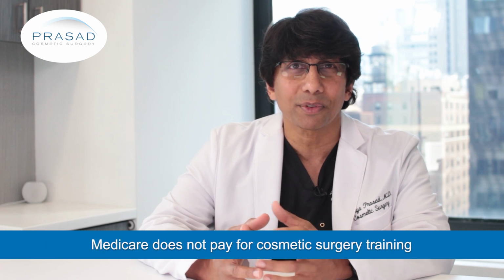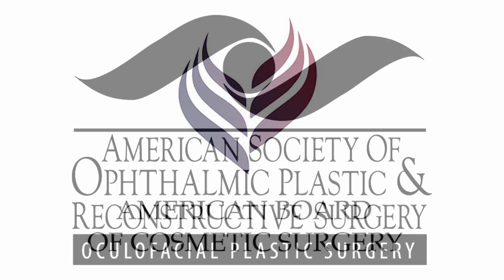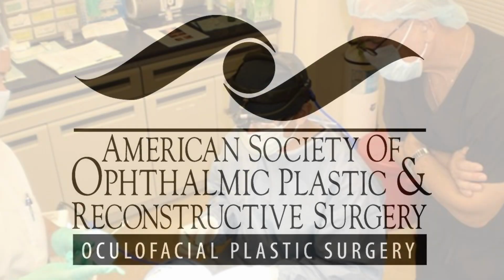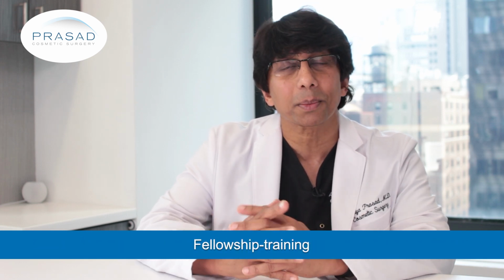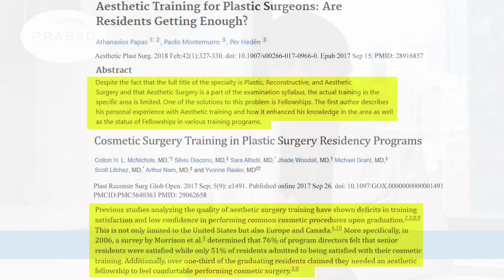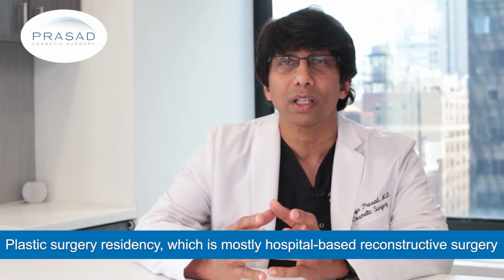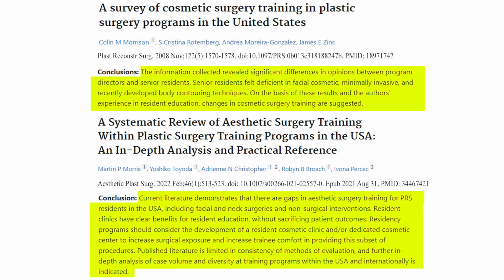Residency training in the United States is hospital-based and paid for by Medicare. Medicare does not pay for cosmetic surgery training. Formal training in cosmetic surgery, such as facial cosmetic surgery, oculofacial plastic surgery, and general cosmetic surgery, takes place after completing a residency, and this training is referred to as a fellowship. It's been well documented in official specialty peer-reviewed journals that a plastic surgery residency, which is mostly hospital-based reconstructive surgery, does not provide adequate training in cosmetic surgery.